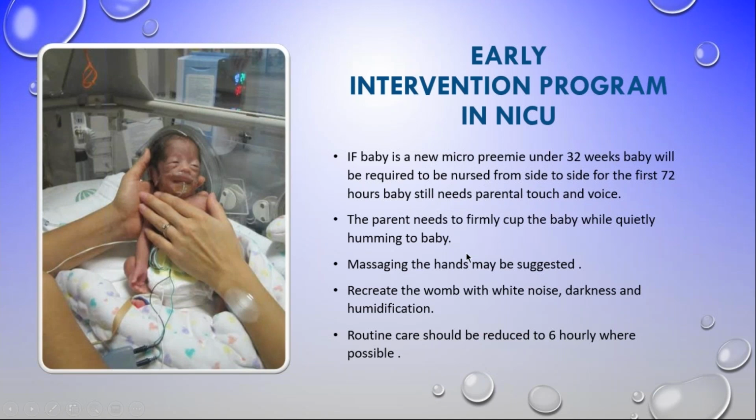Under 32 weeks, don't use the voice. Humming is better. Ask the mum to have a song, her song. Ask the dad to have his song. And when they start humming that, the baby's brain realizes, oh, this is my mum. And that starts the regulation.